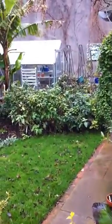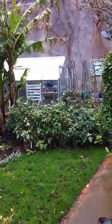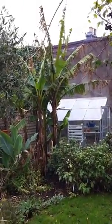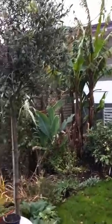So if I just come up here, that's the dahlias. Flowers have just suddenly stopped. So obviously there's been, I think we may have had a slight frost. In fact, I know we had a slight frost a couple of nights ago. And the banana is looking a bit raggedy. Really waiting for a harder frost to hit that to blacken the foliage, and then I can just cut it all down and wrap it for winter.